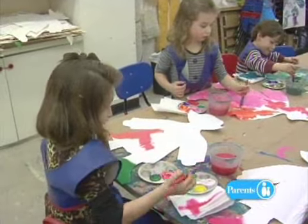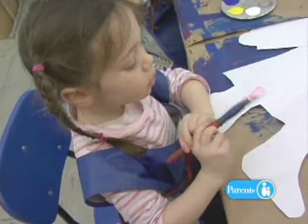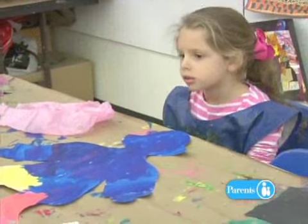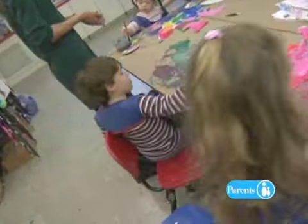But how do you know when your little artist is ready to pick up a paintbrush? You can sort of tell if a child can stick with something for a fair amount of time, because our 2 to 4-year-old classes are 45 minutes. And pretty much all the kids who come can sit at the table for 45 minutes and focus.